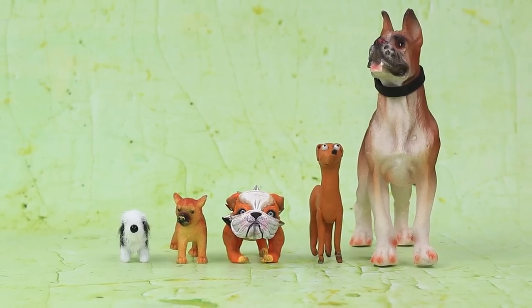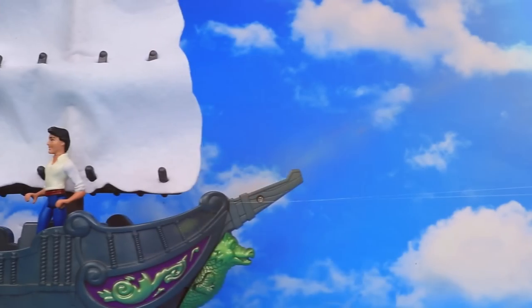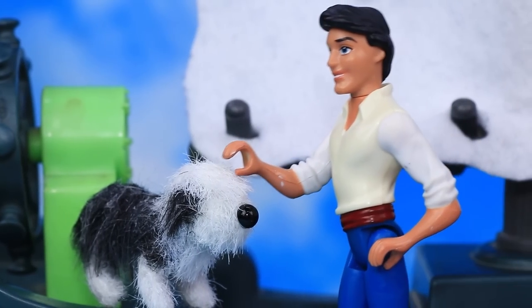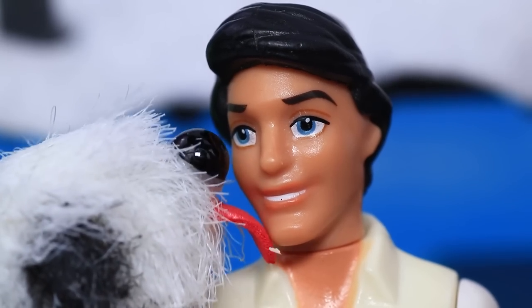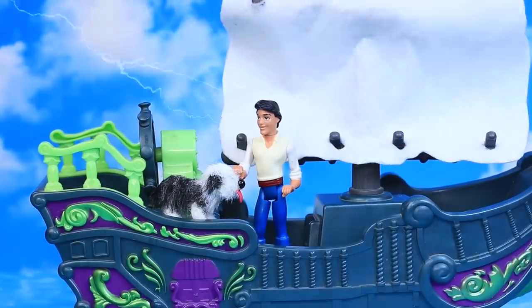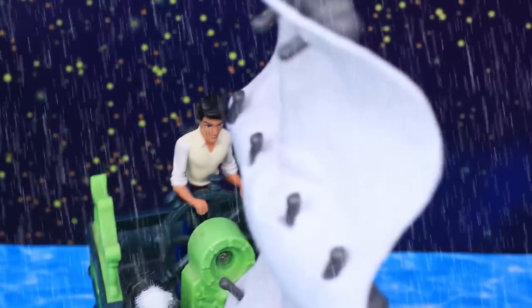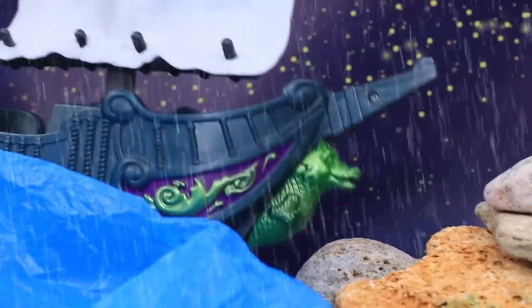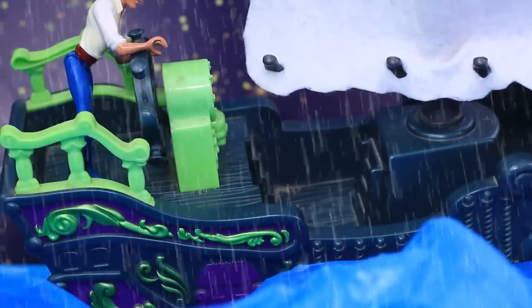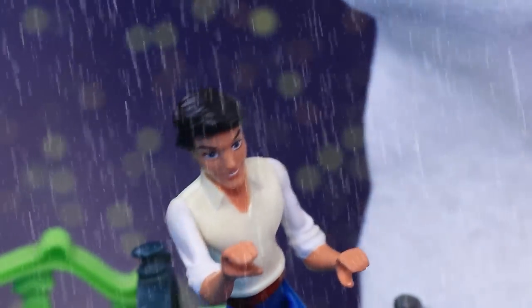All participants are magnificent. The sea has great weather. The sun is spoiling us, isn't it, Max? Buddy, you washed my face. The weather changes quickly. Uh-oh, clouds, lightning, a storm begins. Oh no, the ship hits rocks. The dog fell overboard. Max, Max, I'll save you.